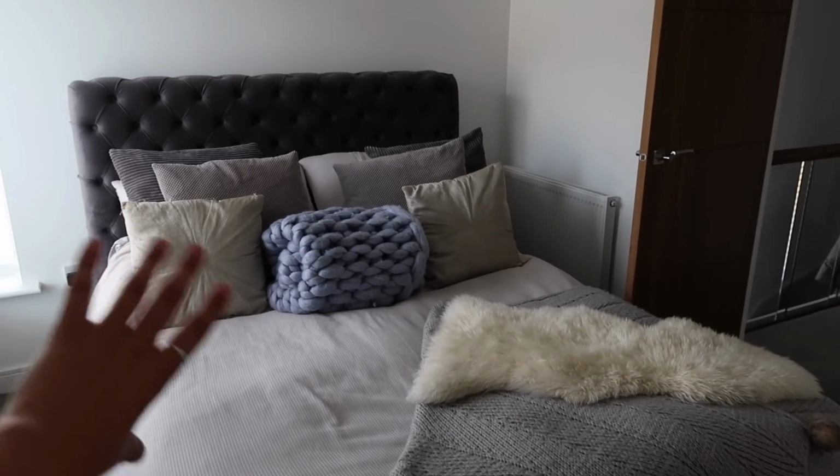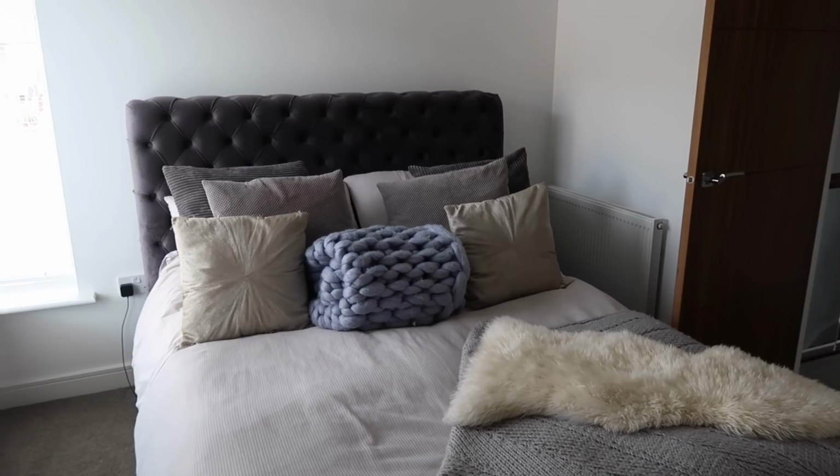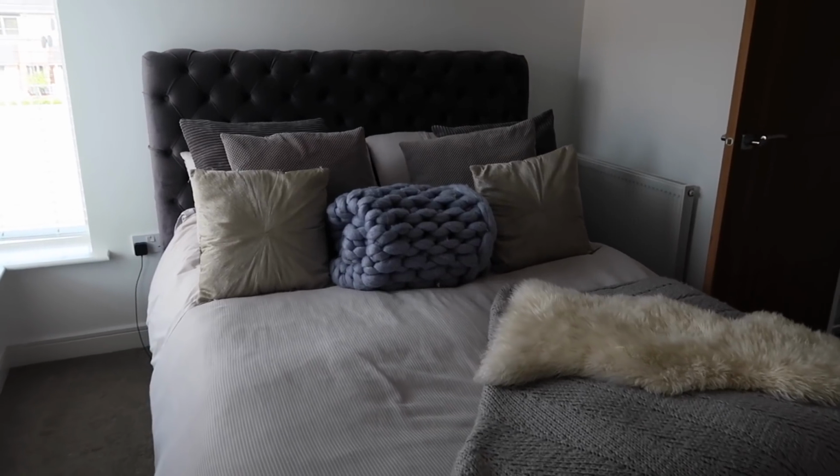But as you can tell, I have addressed it to take pictures and for it to look nice for this video. I'm not going to lie, we don't have this many cushions on our bed every single night because I don't know who has time for that. But yeah, this is what it is looking like at the moment.